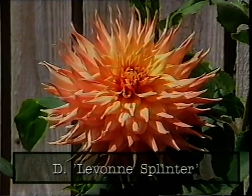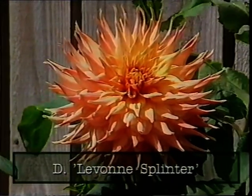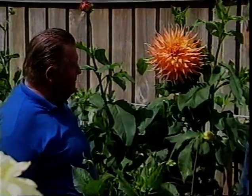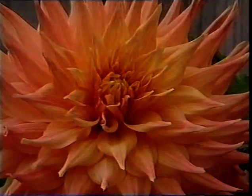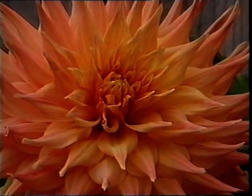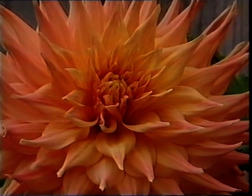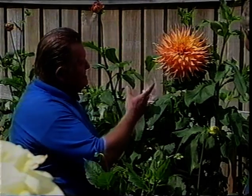Well, this one looks a bit like dawn breaking. It's a really large flower. Yes, Bill, it's Levon Splinter. It's the oldest giant semi-cactus we've got showing still. It's got a very good colour. It has got a slight tendency to have a weak stem, but it's got very good form, and it's been around a long while now. And from the giant semi-cactus, we go over here to the giant deck.